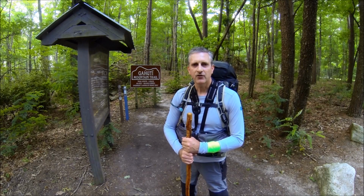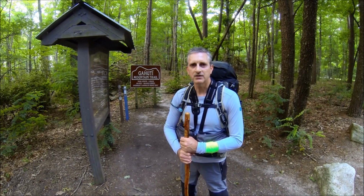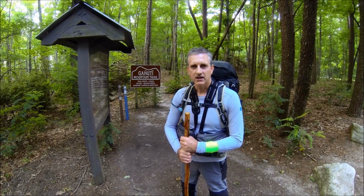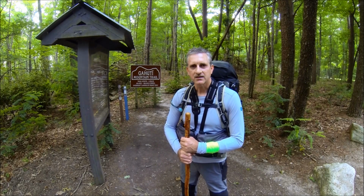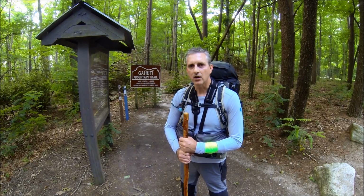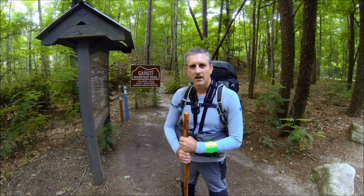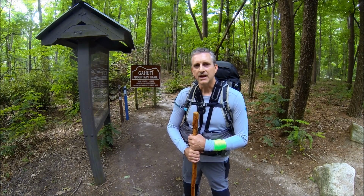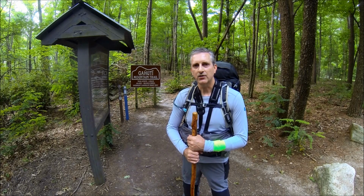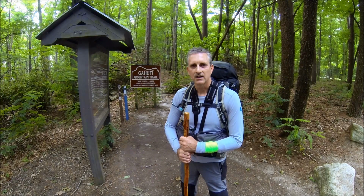Sleeves here, out for a day hike today in Fort Mountain State Park. It's located near Chatsworth, Georgia, off of Highway 52. It's a 3,712-acre park on Fort Mountain. And we're going to be on the Gahuti Trail today, which is a Cherokee name meaning Mother Mountain. It's an 8.2-mile trail that's a loop around the park.